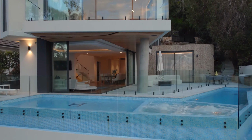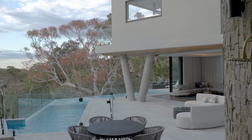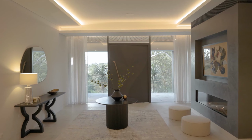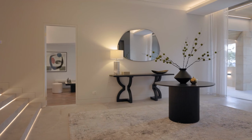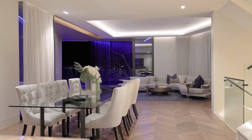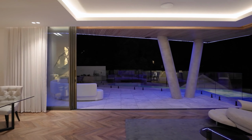Step into your own private sanctuary, surrounded by meticulously landscaped gardens, including a delightful 4-hole putting green. Spanning an impressive 5 levels, this residence boasts architectural brilliance at every turn. All levels are seamlessly connected by a Schindler 15-person lift, enhancing both its grandeur and accessibility.